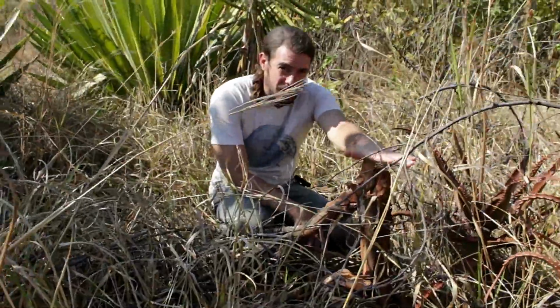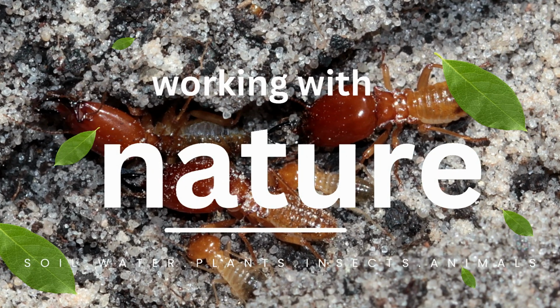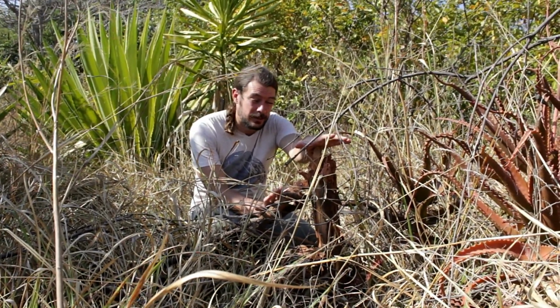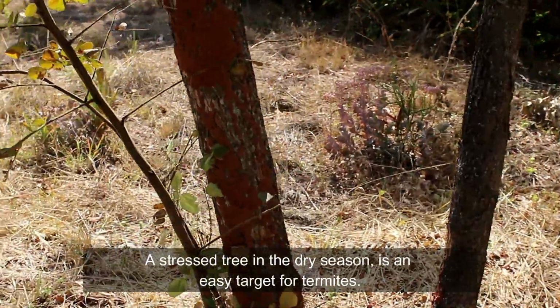So what should you do if termites are eating your plants? Now, the important thing to remember is the termites aren't usually the source of the problem. Termites go for stressed and dead plants most of the time, and so the first thing to do is work out why your plant is stressed. It could have been injured.